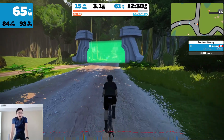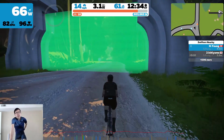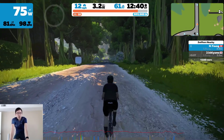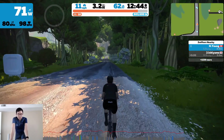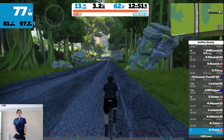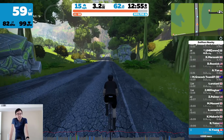It's modeled right after the Alpe d'Huez, which is a 10.9-mile climb with 3,400 feet of elevation, and well known to have 21 hairpins as you are riding up the hill. Today, I'm trying to do it in less than 1 hour, and last time I got pretty close, getting to about 1:01.